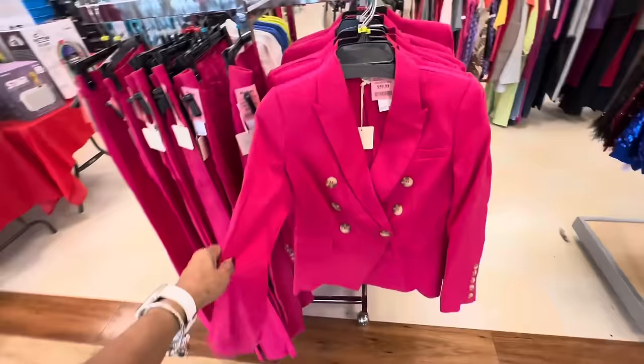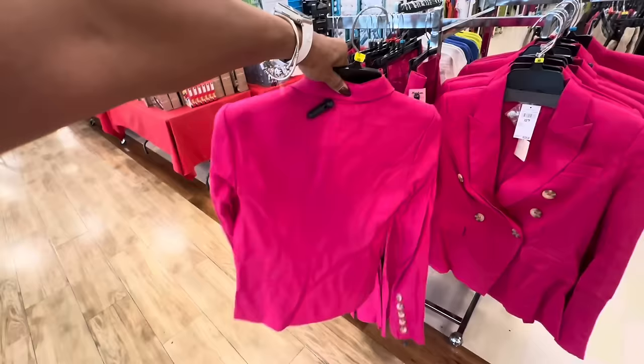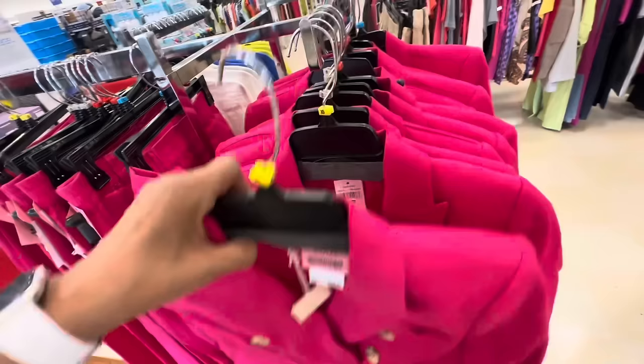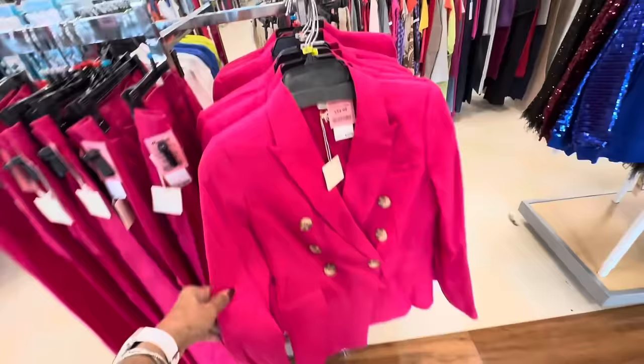I love the buttons right here. They nice, right? And this is the back. Let me see the retail price for this. $228. Yes, and it's 100% linen. I can't say the brand. Okay, it's Marshalls. Let me know if I pronounce it right. I know someone will. Oh, I just noticed everything over here is linen.